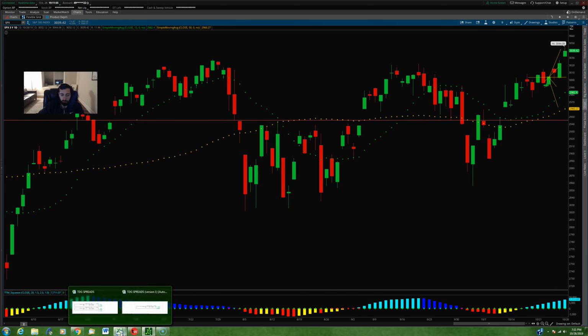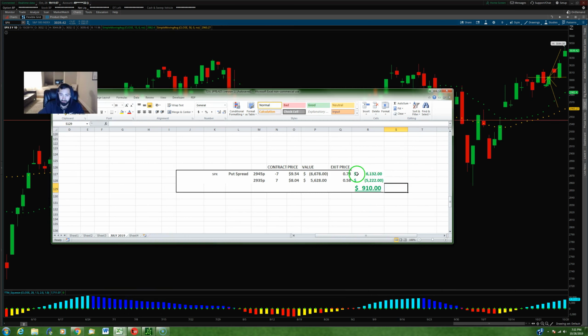So max profit on this trade, if I held this until expiration and just let both of these go to zero, was a little over $1,000. But anytime I can get to 80, 90% of my max profit, I'm taking that risk off the table. Cashing that check, getting my money, taking the risk off, freeing up that capital, and moving on to the next opportunity.